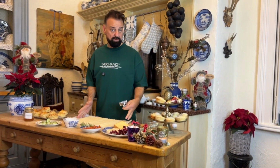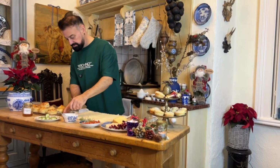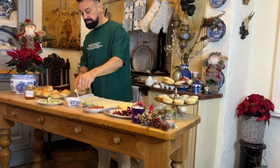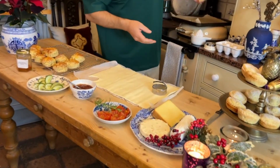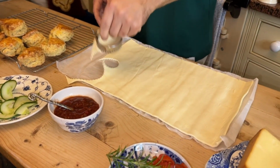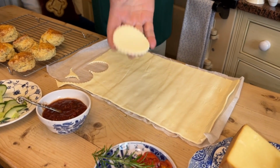Okay, so I've just got here a rectangle of shop bought puff pastry. We do not make puff pastry in this house, absolutely under no circumstances. So we're going to start cutting out. You don't want to twist, you just want to push down your cutter, because you don't want to seal the edges of the lovely puff pastry. So we're going to pop them onto our tray. You literally want to go down and up and pop it out. Okay, and that's what you're looking for.